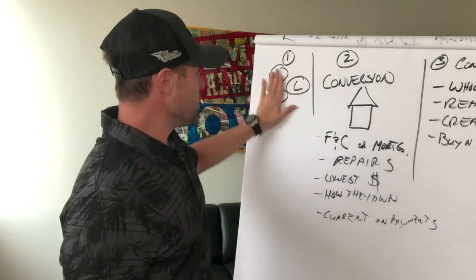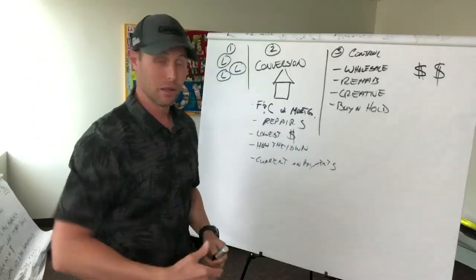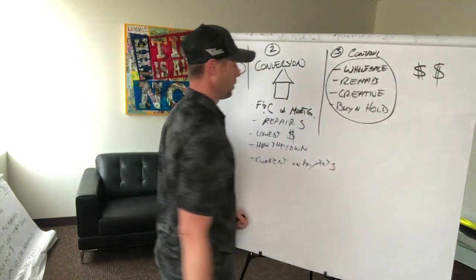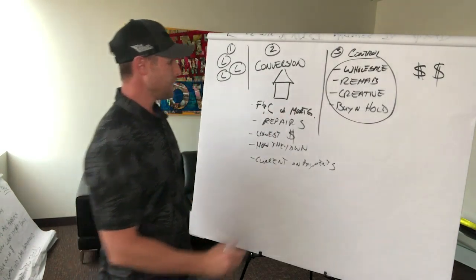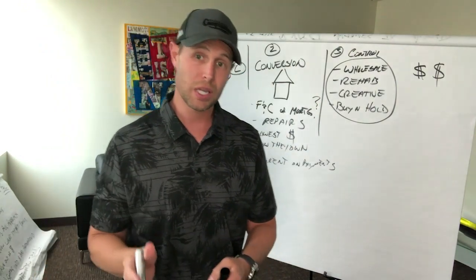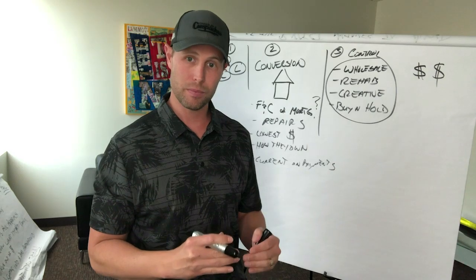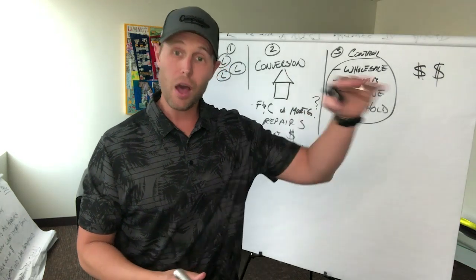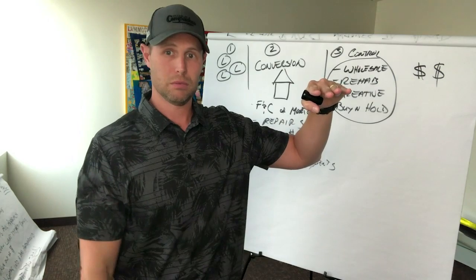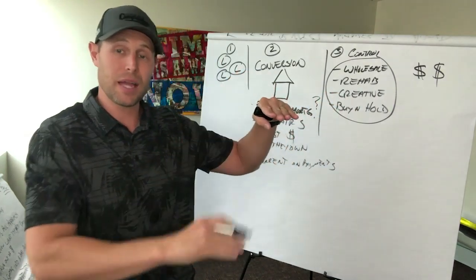But to move from conversion to control, I need to know if it's owned free and clear, what are my options? If it's owned free and clear, all of these are my options. I could do all of them. If there's a mortgage on the property, I need to know how much. Now, what happens if somebody owes as much as the property is worth? Can they accept a discounted offer? Let's say they owe 100 and it's worth 100. Can they accept 50? Can they accept 75? They can't, or they can, but they'd have to come out of pocket for that difference.